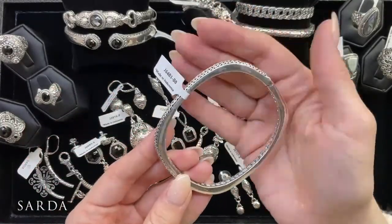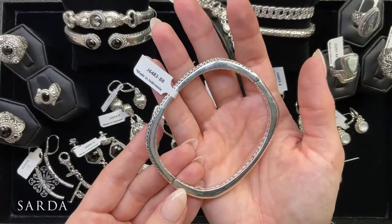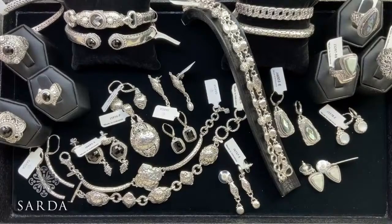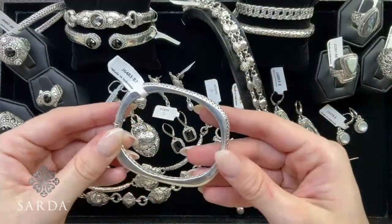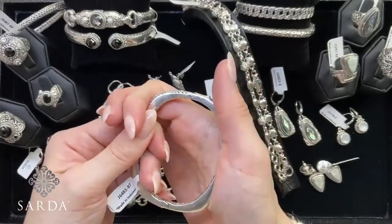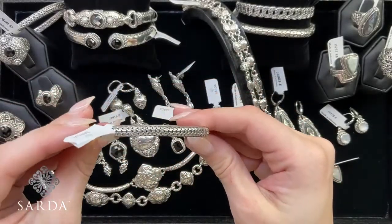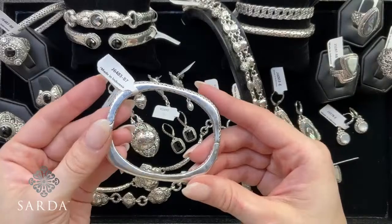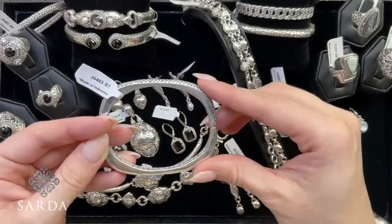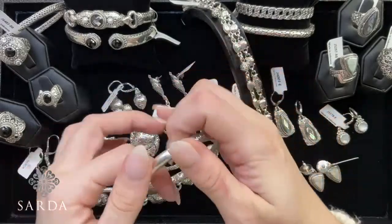And we have two sizes in this. The number is J6483. We have a size 7 fitting a 6 to 7 inch wrist. And we have a size 8 fitting a 7.25 to an 8.25 inch wrist. So Trey, this would be a good one for you. J6483, $149.99. And you could get two for $149 and layer them, have those bookends.